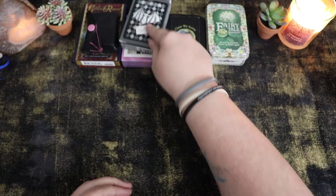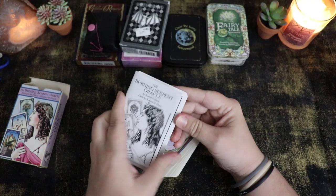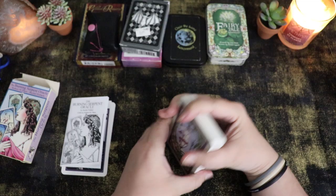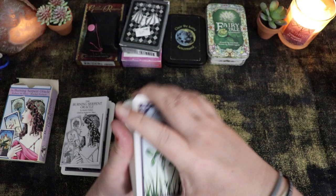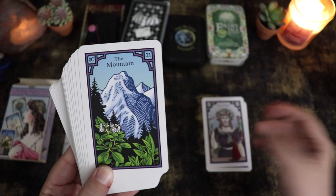That's not going anywhere. This is the Burning Serpent Oracle by Robert M. Place and Rachel Pollack. This was a bit of a splurge. I don't know if this one is still in print. It did have an extra man and woman card. But I picked this up because the book that comes along with this, it takes Lenormand to another place. Like, Robert M. Place does things with a significant amount of depth, and so does Rachel Pollack. So the two of them partnering up, I just couldn't resist.